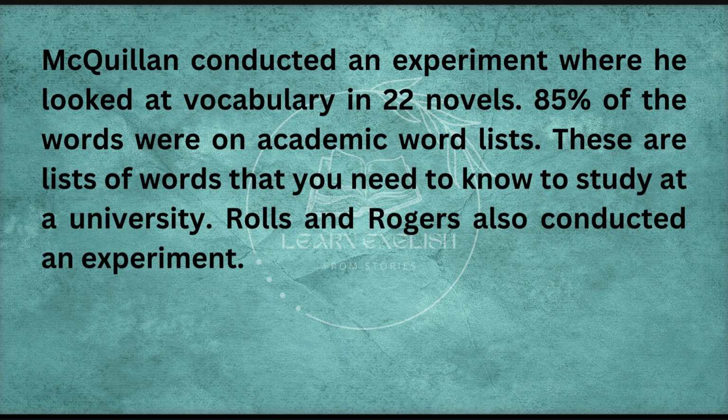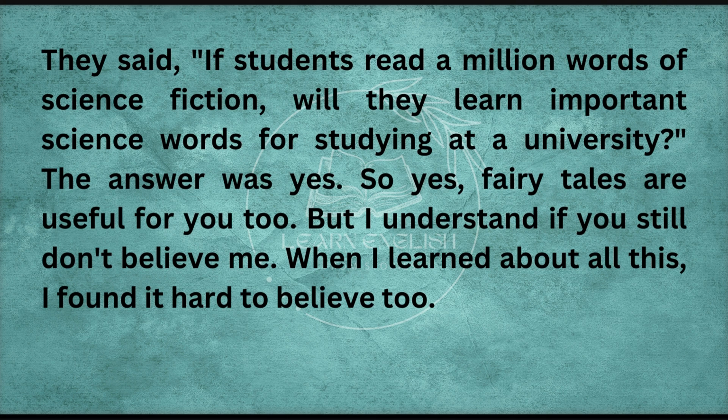McQuillan conducted an experiment where he looked at vocabulary in 22 novels. 85% of the words were on academic word lists. These are lists of words that you need to know to study at a university. Rolls and Rogers also conducted an experiment. They said, if students read 1,000,000 words of science fiction, will they learn important science words for studying at a university? The answer was yes. So yes, fairy tales are useful for you too.